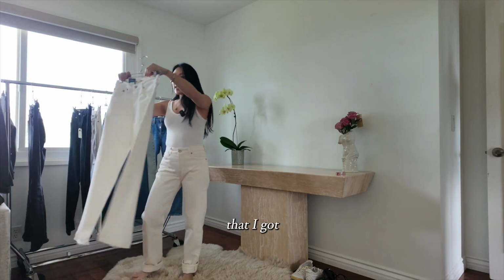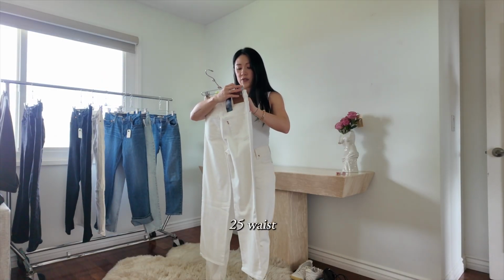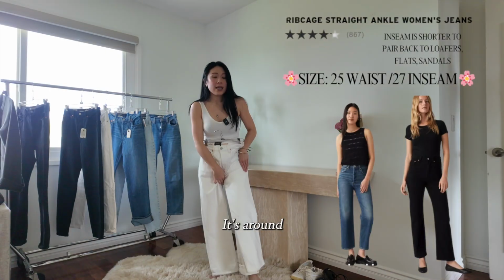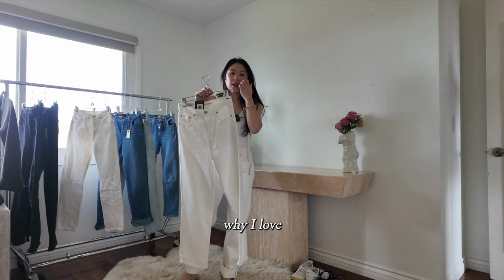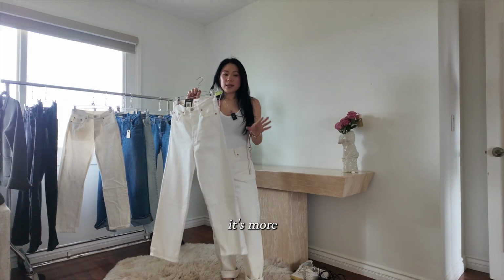The next one that I got is that Ribcage straight ankle. So this is 25 waist with a 27 length. Hits around the ankle for me. This style is actually 2 inches shorter than the other one. And the reason why I love this also, and it's perfect for the summertime, is because it's more casual.